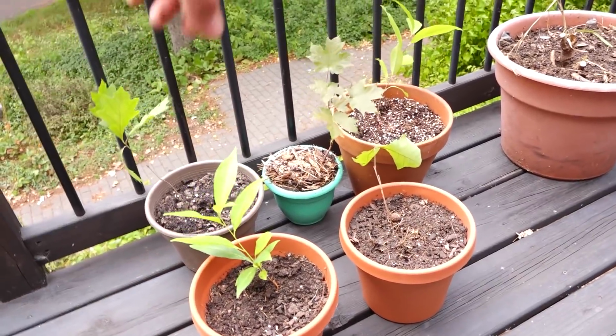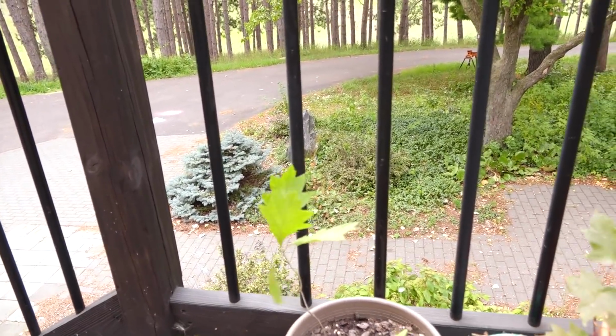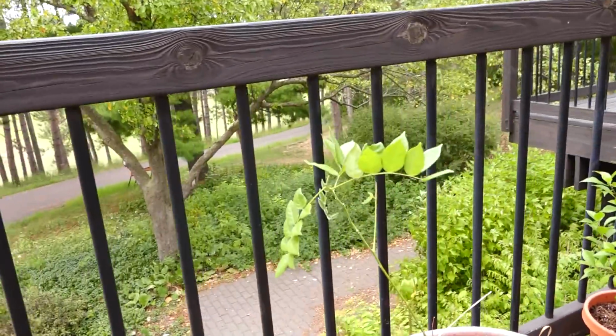These two here are cherry. This I think is either bur oak or swamp oak. We got a hard maple, and then I think it's a northern red oak right there. This guy here is a walnut.